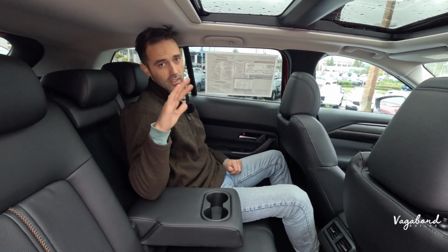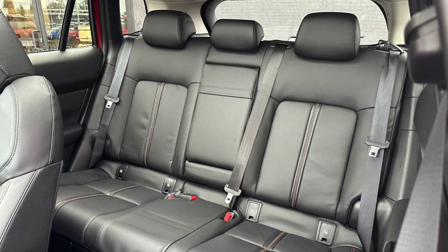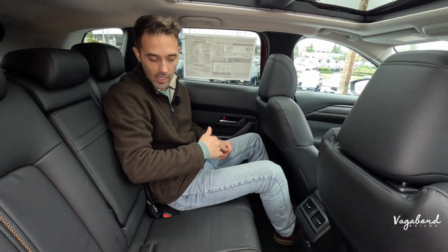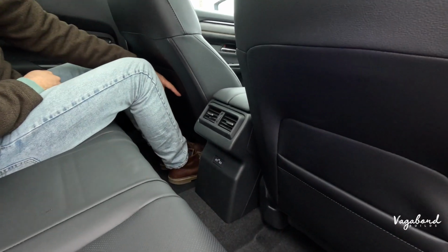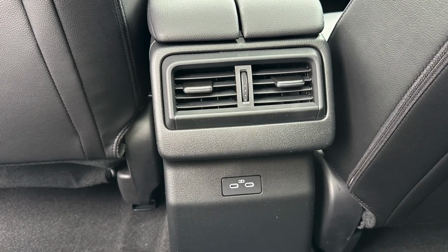The backrest doesn't incline back, so I don't know, the seats are pretty comfy, but the angle, I wish I would have had an option to drop that backrest. Armrest with your cup holders, car seat compatibility, same look here in the back as in the front. We get one pocket on the back of the passenger seat, no pocket on the driver, vents, and 2 USB-C plug-ins. So pretty simple back here, all right?